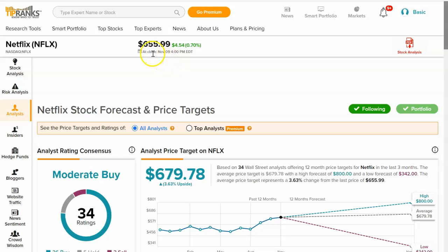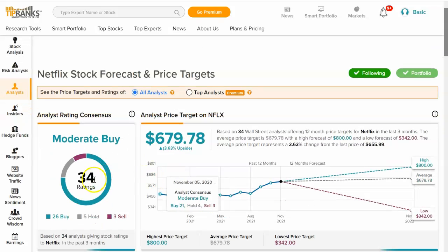Currently, Netflix is trading at $6.55 or $6.56, going to $6.79. There are 34 analysts following it because it's very popular. Lots of people trade options on this, and I think I might trade options on it today too, because it's an expensive stock, and options sometimes bring down that cost.